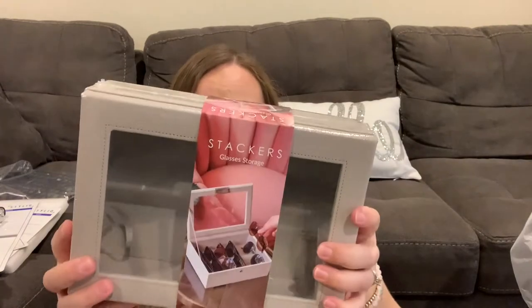Right now my sunglasses are just kind of scrunched up in this little tray thing that I have. Not very good. The glasses are scratched up and stuff like that. So I'm going to clean them up. One of them's missing a screw, so I'm going to find a screw to put in there, and I'm going to store them all in this case. It's clear. I'm going to be able to see what's in it, and I'm really excited. So this is the first thing.